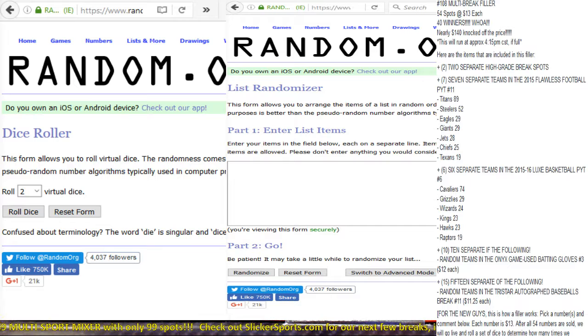There's two separate high-grade break spots, which is, it's getting there, guys. We still have a little bit of ways to go, but it's getting there. We have seven separate teams from the 2015 Flawless Football PYT 11. We have the Titans, the big team, at 89. Steelers, 52. Eagles and Giants, both at 29. Jets at 28. Chiefs at 25.